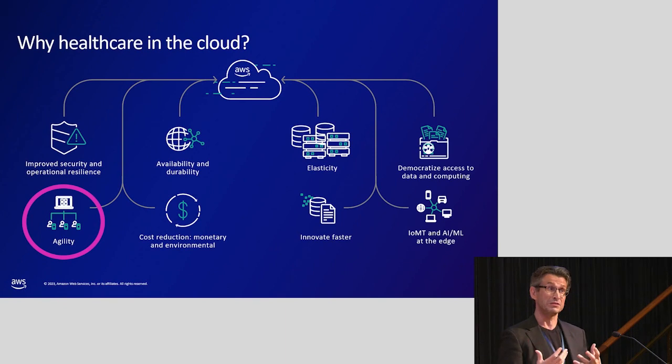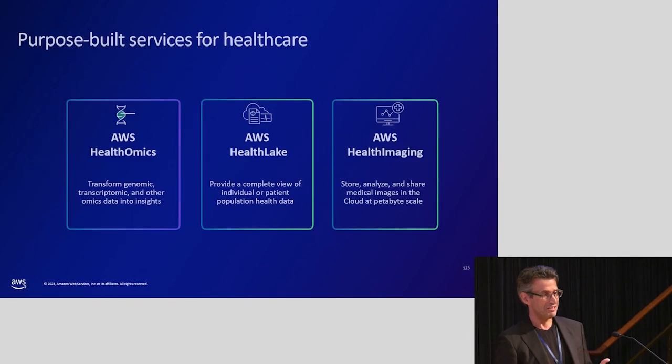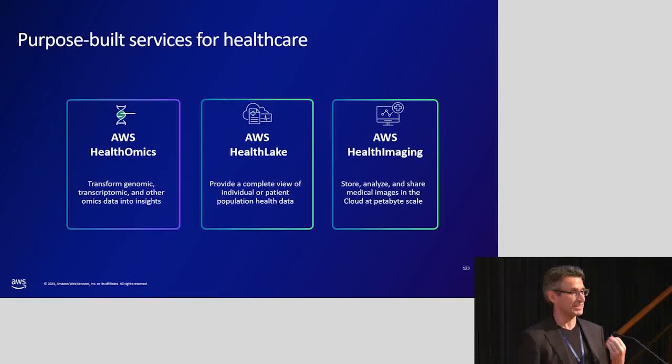And so if you're a builder, if you're an applications builder, it actually decreases the time to build by about 50%, because you can take these microservices and build them out. And what we're doing is we're actually building out specific services for specific data types.